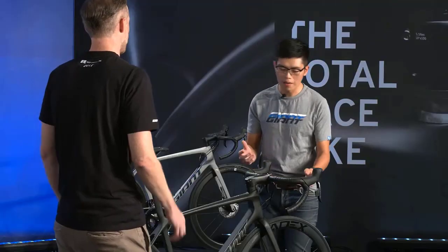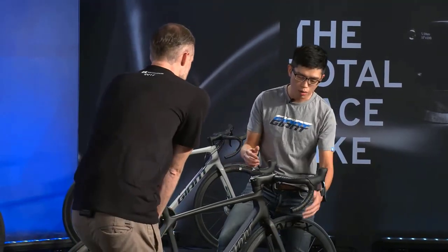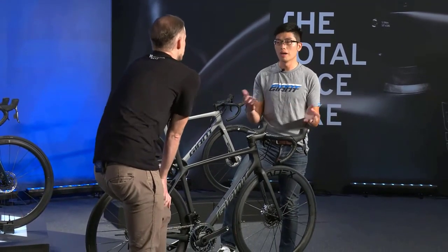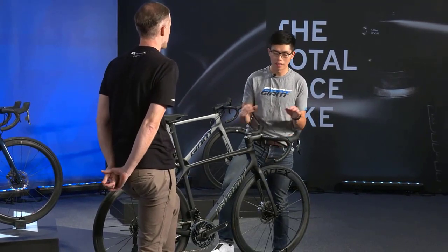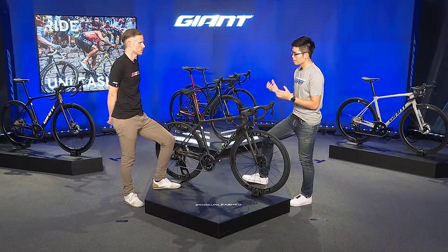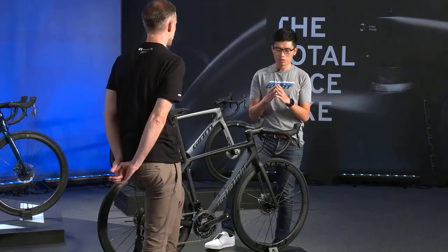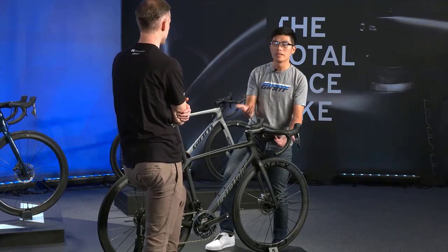Yeah, the few things I feel very strongly about are the handling. As you know, in our new headquarters we have a lot of challenging routes nearby, so I have a lot of opportunity to test ride this bike on technical climbing and descending. And I feel this bike is a confidence boost. Confidence inspiring, holding your line. It's just like you point and it goes where you want immediately.